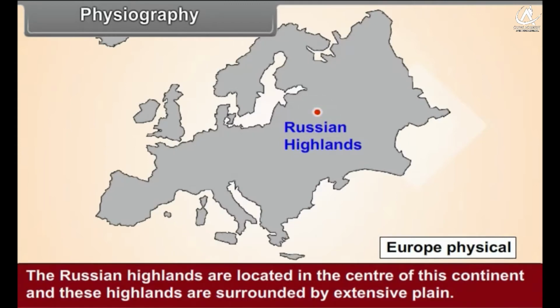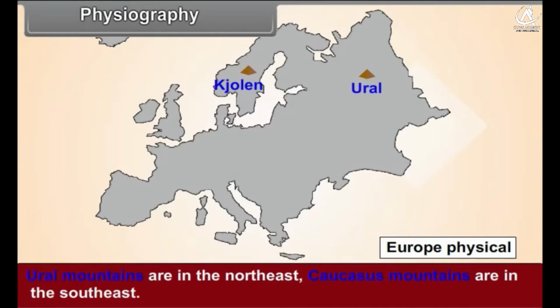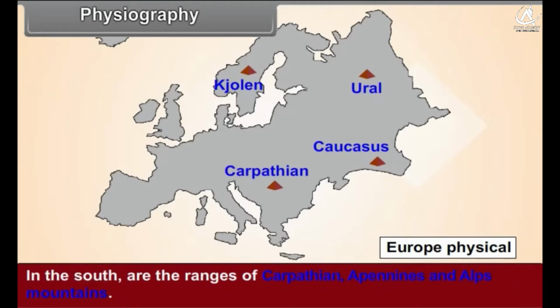Physiography. The Russian highlands are located in the center of this continent, and these highlands are surrounded by extensive plains. In the northern part of the continent, Jolene Mountains are located. Ural Mountains are in the northeast. Caucasus Mountains are in the southeast. In the south are the ranges of Carpathian, Apennines and Alps mountains.